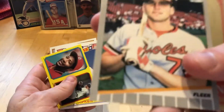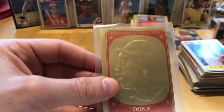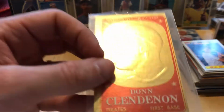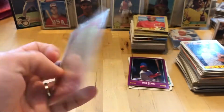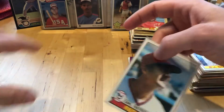We have this version of this card. It was the only one I saw in there. I'd really be interested to know if anyone knows anything about this. It's just a weird card. National League All-Star Don Clendenon, Pirates first base. It's totally gold, like a gold foil with red, and there's nothing on the back. It just says card number 9. Don't know when it was made. I assume it's an 80s card.